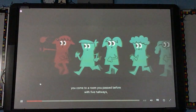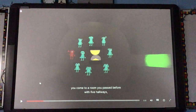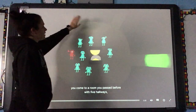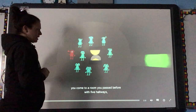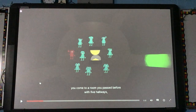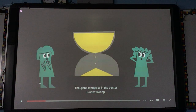Fleeing for your lives, you come to a room you passed before with five hallways. Okay, so here is the room, and it has five hallways in it. It's kind of dark to see the five hallways, but there is one, two, three, four, five. It's kind of like a circle with five, like, sunbeams coming out of it. Okay? Taking notes. Including the one to the altar and the one leading back outside. The giant. So how many go back to the altar?